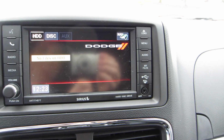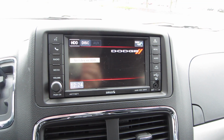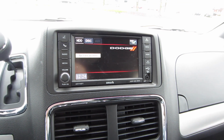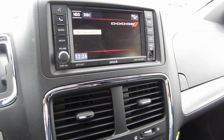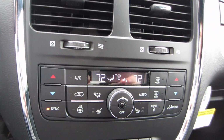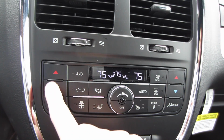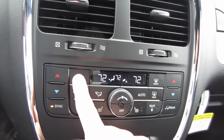And be warned, this isn't really a touchscreen. I mean, you can't touch it, but most of the menus you navigate through these two columns of buttons on the left and the right side. Switching your gaze a little bit lower, the climate controls are right here. They're actually pretty nice. I'm a big fan of having digital readouts right there so you know what the temperature is in the car. And most of the buttons are pretty easy to use.